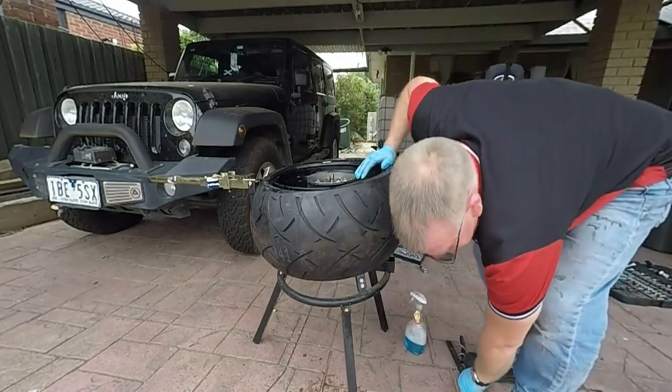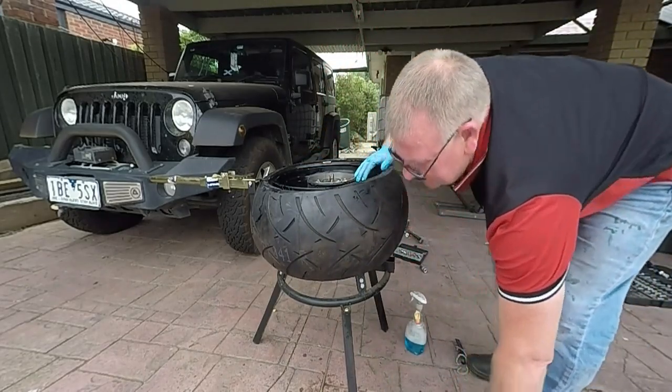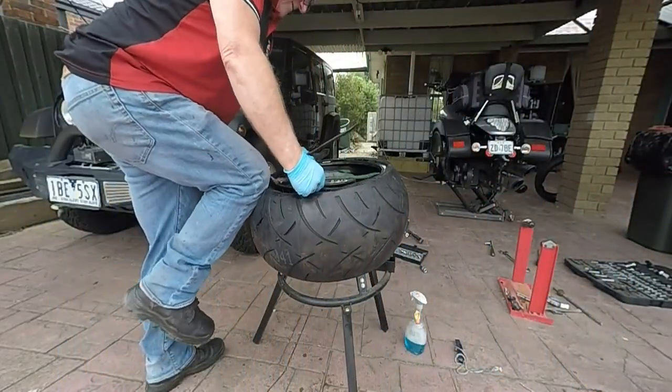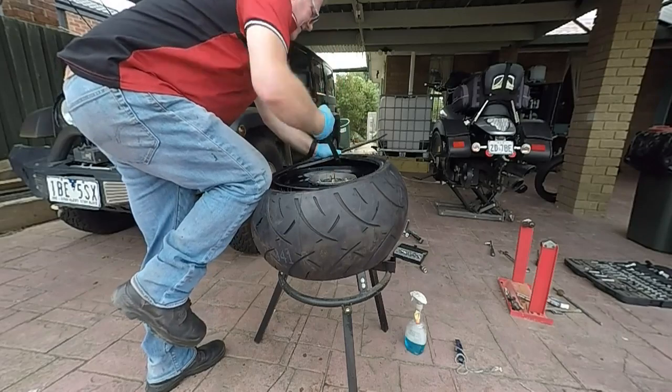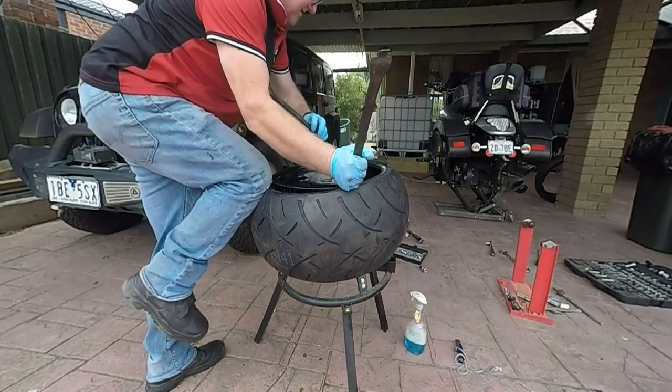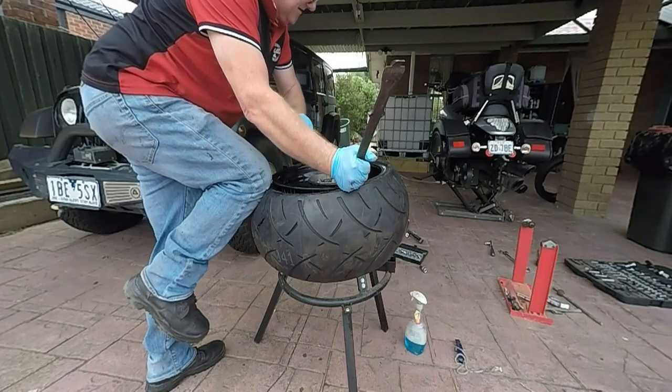So this is where you need your tools. Again, push that into the middle. And just work your way around.